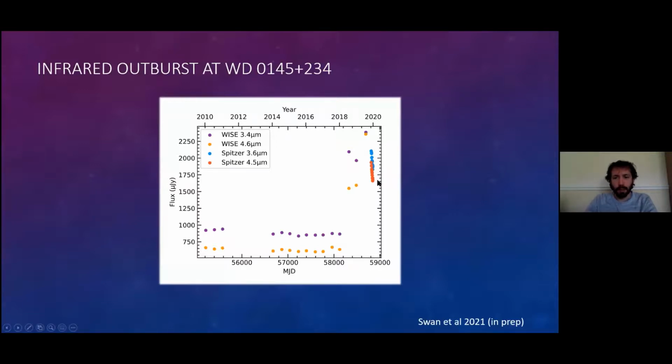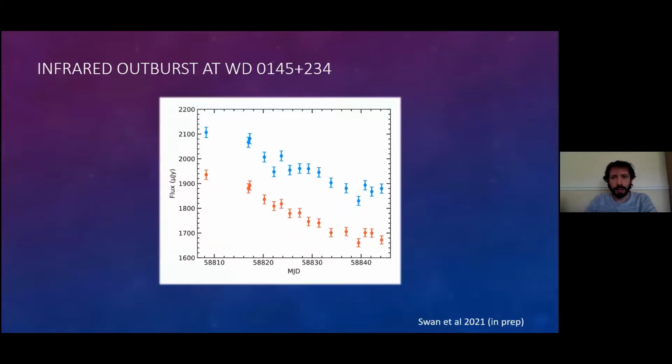So zooming in on them, we see this nice decay trend. So the flux is now coming down from its peak. But the interesting point on this light curve is that there's bumps. So you can see, I think the best example is here. We've got this increase in flux correlated in both of the channels that's overlaid on the general downtrend. And perhaps another one here, maybe another one here.